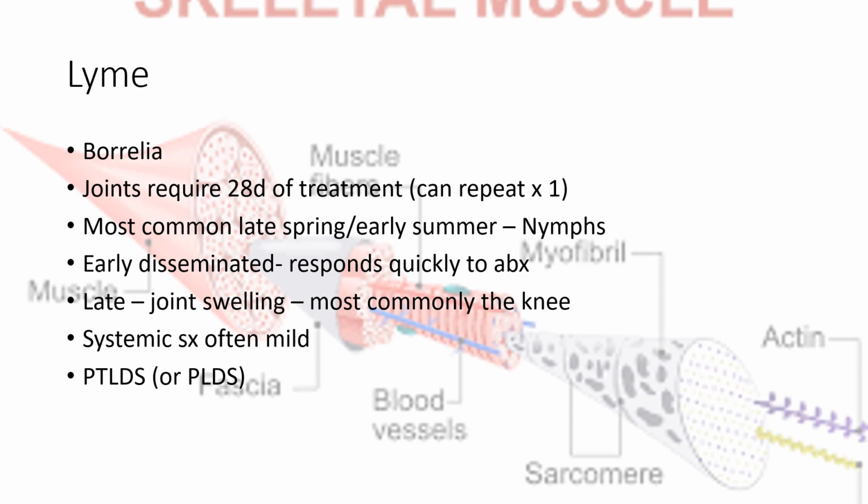And again, a red hot joint usually is sent to orthopedics just because if there's an infection in the joint, it's a big deal. So that's not something you want to fool around with or try oral antibiotics, just not done. Post-treatment Lyme disease syndrome is something that we're becoming progressively more aware of.